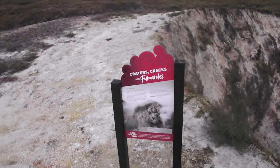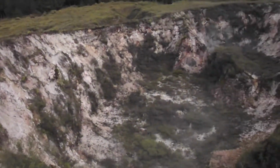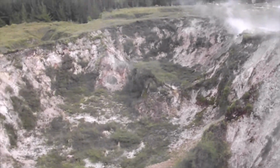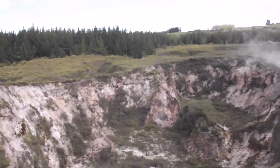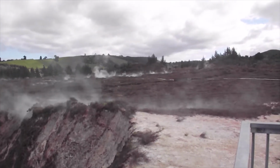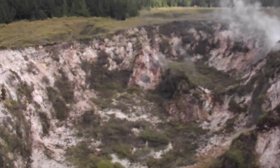Okay, so we're going to the first thing, called Craters, Cracks and Fumaroles. And there's a big hole in the ground. Although it doesn't seem to be like a crater, there's steam coming up off the bank here, so it's hot down there somewhere. And it's steaming over there. In fact, there's not many places it isn't steaming. It's roaring over there. So it's quite different. Not spectacular, but different. That looks like it's pretty hot down there. That little patch there is black and smoking.